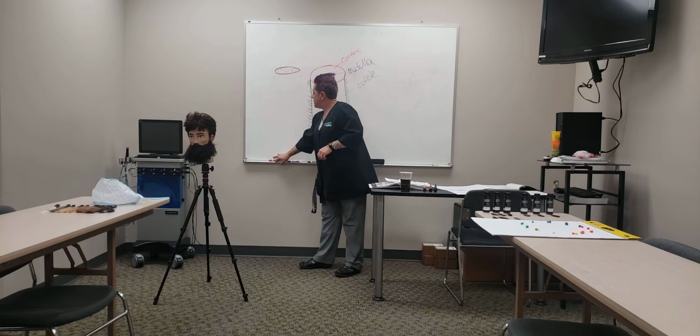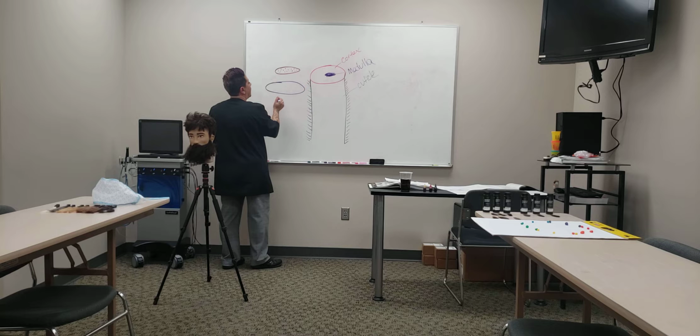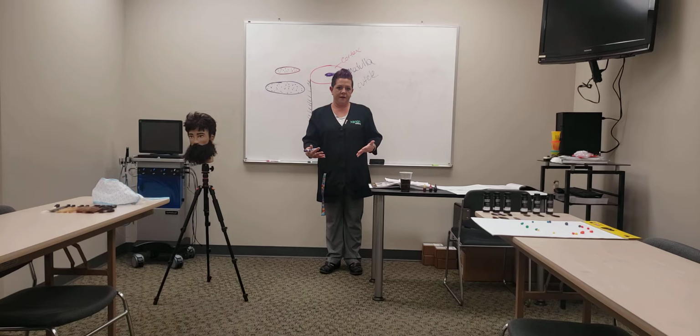Then we talk about medium textured hair. And we're going to think like cotton, your cotton clothes, because the granules of the pigment, there's more of it. Just like cotton clothes, there's more granules in the fabric of the cotton. There's more threads than there is in silk.